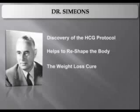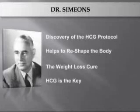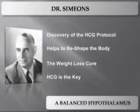In 1969, he opened a clinic in Rome, and over the next 20 years treated the rich and famous. Dr. Simeons called his discovery the Weight Loss Cure Protocol. Dr. Simeons found HCG to be the key that unlocks the body's abnormal fat reserves as an energy source. HCG assists a part of the body located under the brain called the hypothalamus in resetting the metabolism.